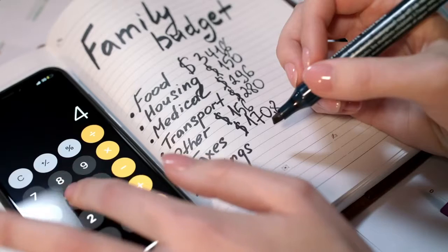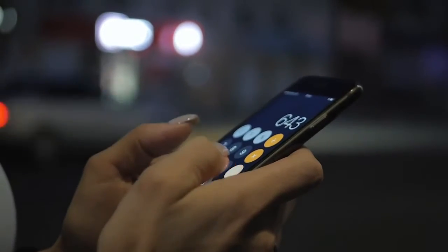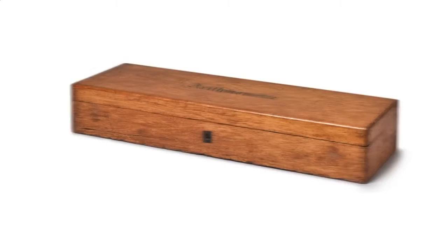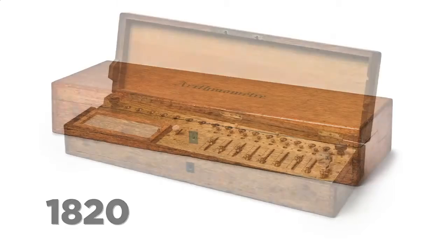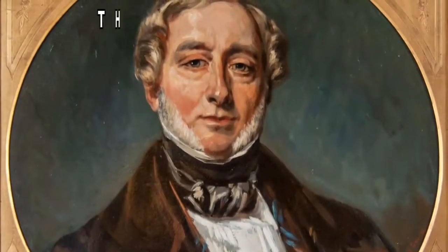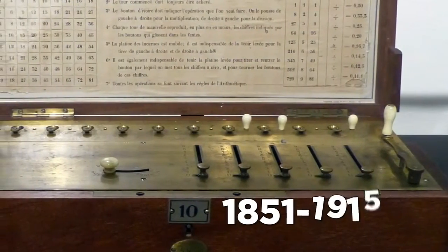Calculators. If you need to solve something today, you probably wouldn't think twice about taking out your smartphone. But once upon a time, it took great amounts of machine processing to perform the most basic calculations. Back in 1820, a mechanical machine now hailed as the first incarnation of the modern calculator, the arithmometer, was patented by Thomas de Colmar and later manufactured between 1851 to 1915.